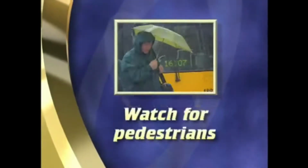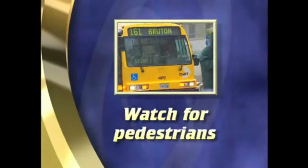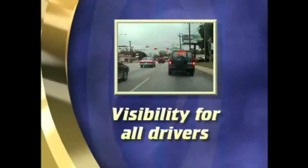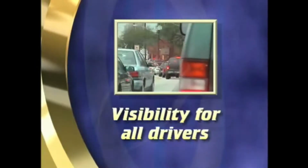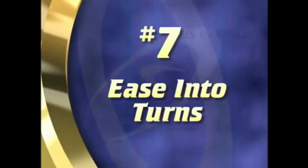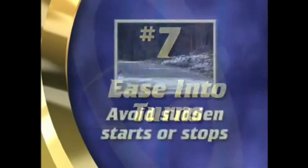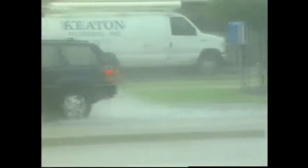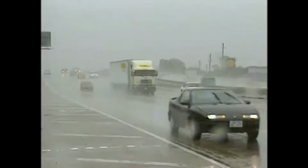Watch for pedestrians trying to get out of the weather. 6. Keep your low beam headlights on. This helps you to see better and helps others to see you. And 7, ease your way into turns or curves, avoiding any sudden starts and stops. A few tips for when you and bad weather meet out on the highway.